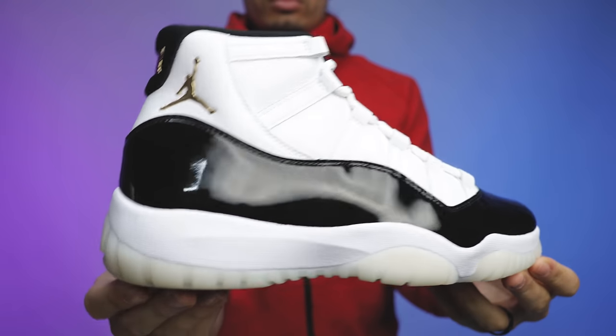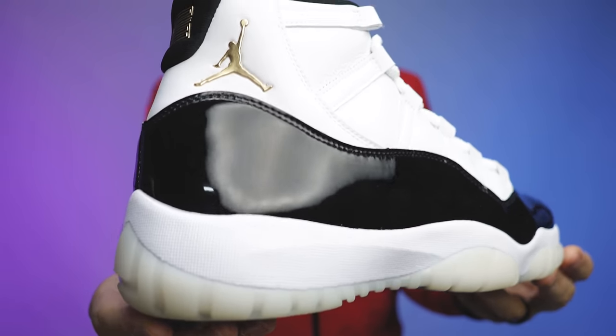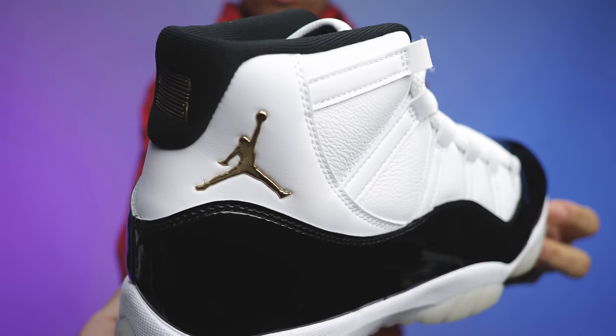I think because it's recent, people are going to discredit it a little bit. And they're going to say, hey, we already got it so much. Is this glow in the dark on the bottom? No. But it looked like that, though. The shoe is fire. I think they did a really good job on the shoe. They're not selling for much over retail. Really?